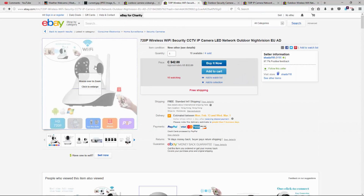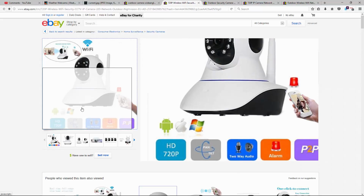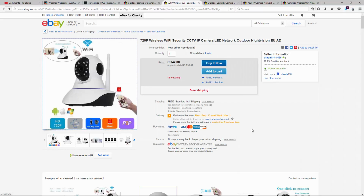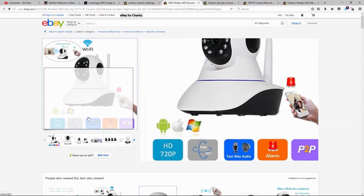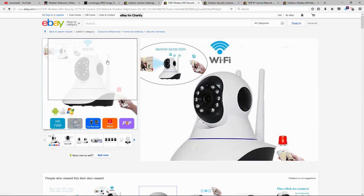Do not get anything like this. It's a pan and tilt. You'll notice on the preview, it says pan and tilt. Basically, that little ball on the top moves around. The problem is the images only upload to the servers every so often, so it's a still image. You don't need a thing to move. You're going to spend more money on something like this, and I'm going to guarantee you it's going to mess up.